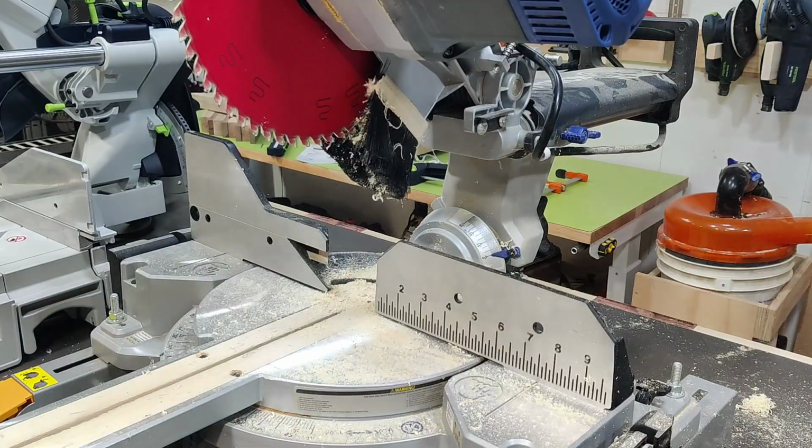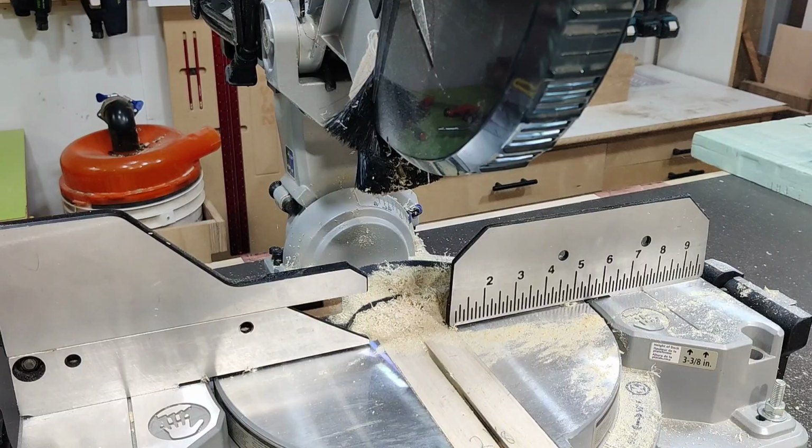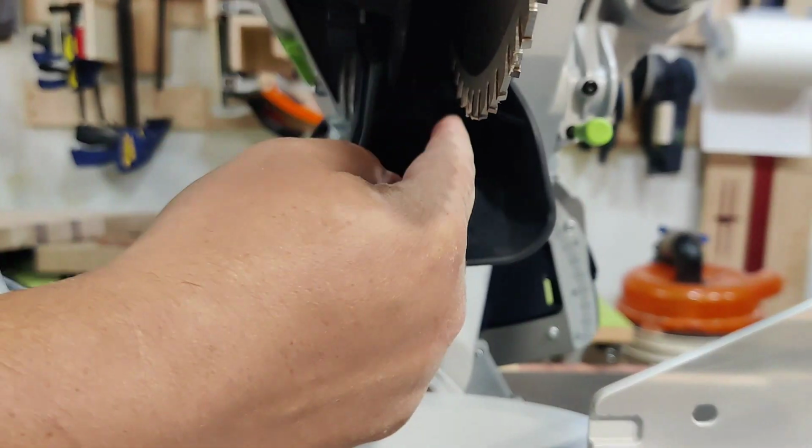You'll see that we DIY'd our own solution for the Kobalt to better funnel the sawdust from each cut. On the Kapex, the built-in dust collection is much better, which we will look at later in the video.